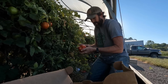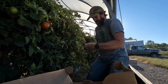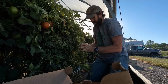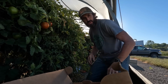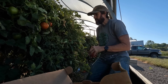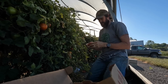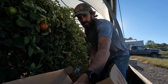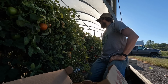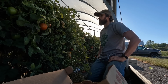There's some nice ones hiding in here. They're not extremely large, but they are extremely red and pretty. Since these are protected in this greenhouse, you get healthier looking fruit. Gobs and gobs of nice red tomatoes. Considering how I have not taken care of these plants whatsoever in over 2 months, it's hard to believe that there's this many nice looking tomatoes in here.